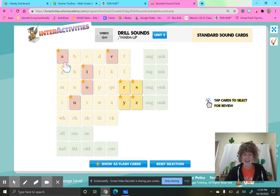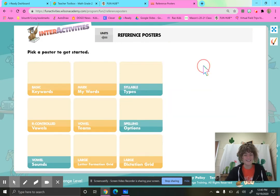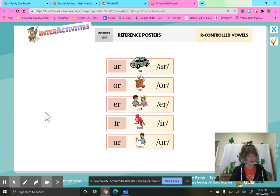Here we go. A, apple, a. E, ed, e. U, up, u. I, itch, i. O, octopus, o. R, rat, r. S, snake, s. Y, yellow, y. Z, zebra, z. And we are going to move right along to our R-controlled vowels.